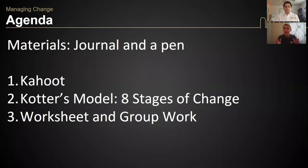Before you even begin watching some of this material, we ask that you have a journal or a pen, piece of paper, a pencil, whatever works well for you. These materials are really going to be handy as we do a couple activities later on in the presentation. It's also a great way for you to be able to take notes. So before you do anything, go ahead and pause the video right here and go collect those materials for yourself. All right, we'll jump right in.